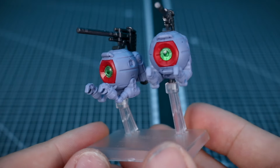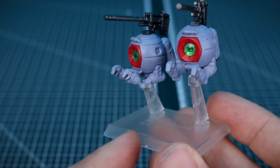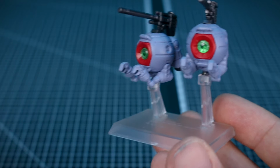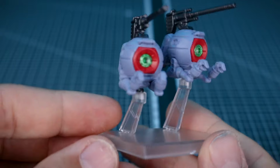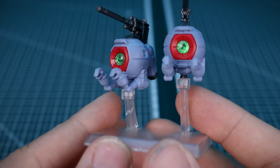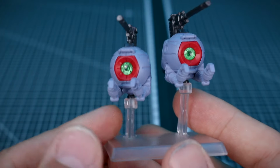And on the note of interesting features about this set, it's interesting that they're both attached onto a single base here. I was kind of expecting what we saw with the backpack before, two of these individual bases, something like that. But they're going to be attached onto one single base, which I do kind of like. I think if I would have had the choice, this is probably what I would have preferred. It's just not what I was expecting.